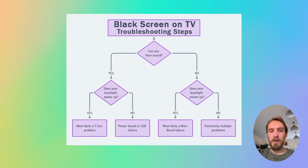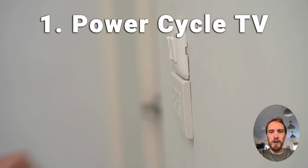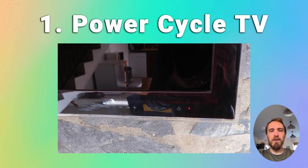the potential causes are. But there could also be, in a small number of cases, a problem with the software or with the HDMI cables. So I'd recommend going through a few simple fixes first before jumping to replacing your backlights. So the simplest fix, and that works in about 50% of cases, is just to try power cycling your TV.